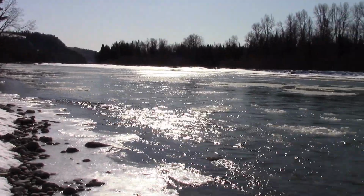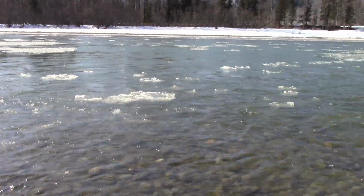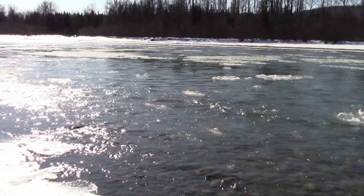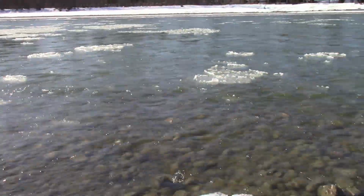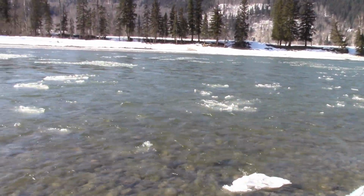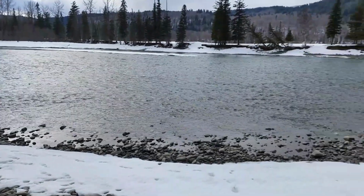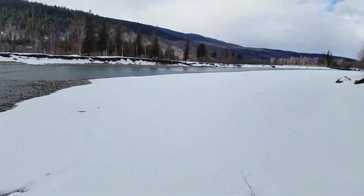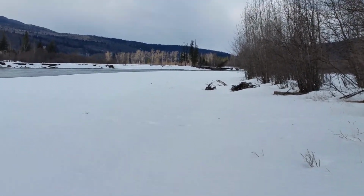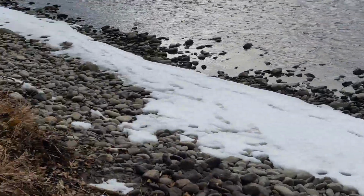Pretty amazing too how fast it flows. When we first got here an hour ago, the river had almost stopped. The slush had built up, and now with the sun up, it's about 11 o'clock, and I guess it's melted enough that everything's really starting to move again at a normal pace. Here's a view of the river. There's the big tree that I did in the summer. Look at all this exposed ground.